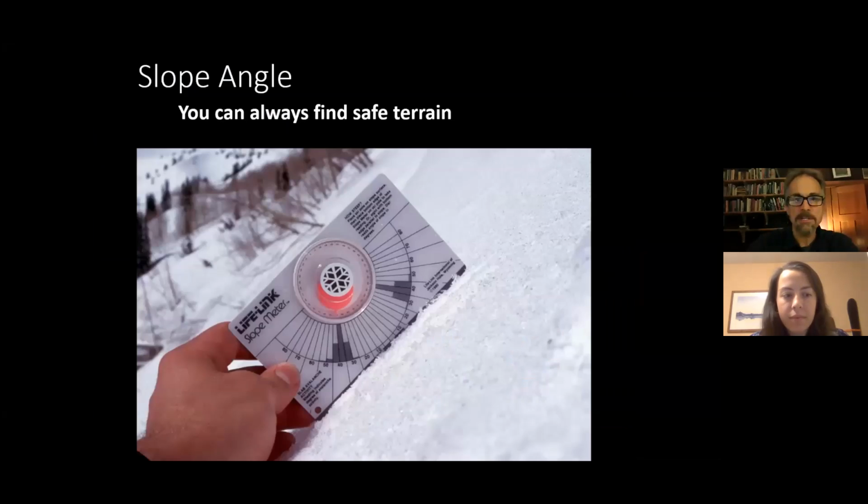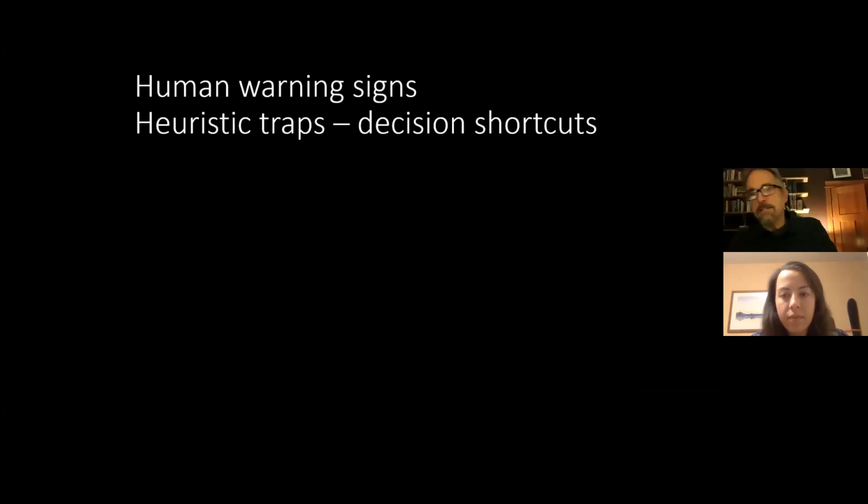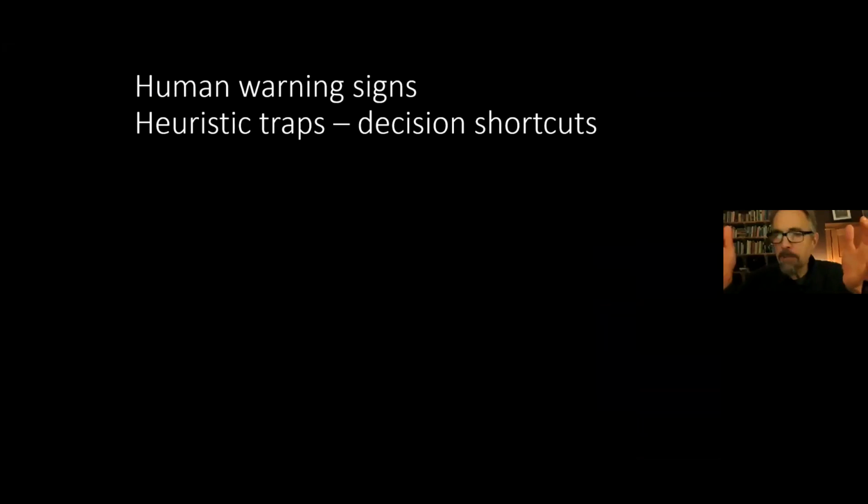Human warning signs. I thank everybody for being patient. I'm not sure what happened. I don't like the word heuristics, but I wanted to put that in there because that's what you're going to see in the avalanche literature and in the avalanche books. But basically what this is, is decision shortcuts. It's when we just jump to conclusions or we just don't bother to think things through. And these happen in places besides just avalanches, but this is an example of what decision shortcuts are.